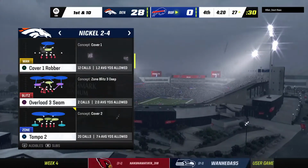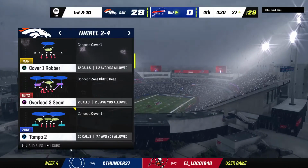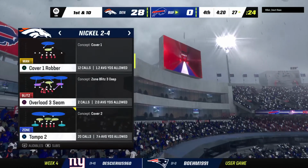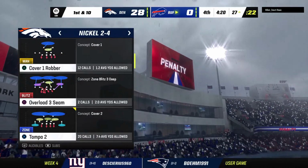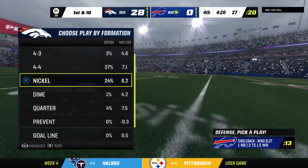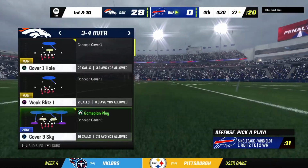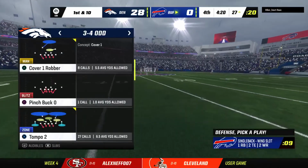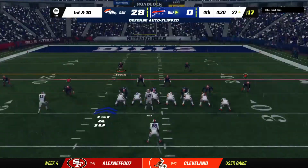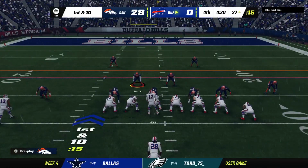Yeah, and they certainly haven't been happy with what they've seen so far, have they? They're certainly hoping that that call now might get the fans back into this one. Maybe a critical mistake at this juncture is now they've got a 1st and 10.